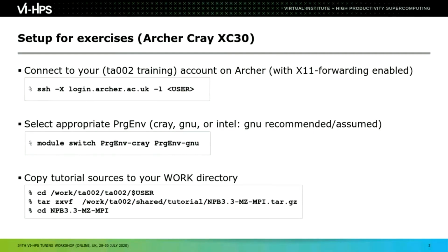If you're using PuTTY or one of the other tools to access Archer, then you'll need a slightly different setup, but basically an SSH connection to your existing account with X forwarding enabled is what we'll need. Once we've logged into Archer, you'll find that the default programming environment that's available there is the Cray programming environment, the Cray compilers, and the Cray setup.